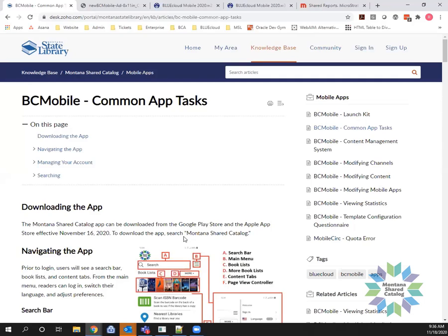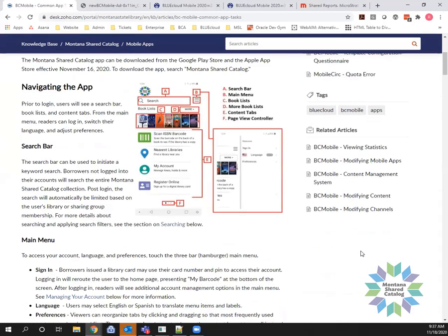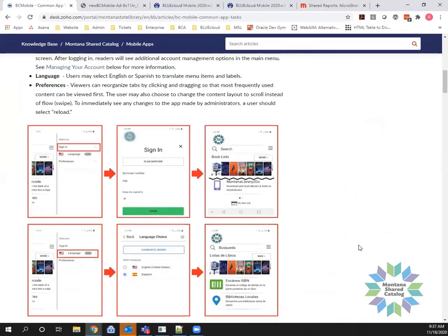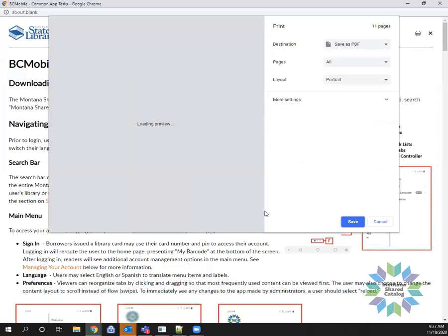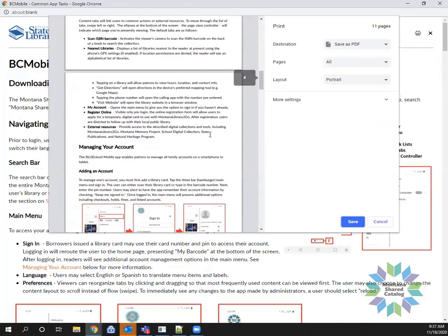And I wanted to point out, Kylie shared the link to our knowledge base in the chat. I sent out this particular article via the listserv, but it will walk you through a lot of the things that we just talked about with some nifty screenshots. And if you're making kind of a how-to document for your patrons, feel free to take anything from this and copy and paste it, or even if you wanted to just print it out as is, you can as a PDF and save it. And that might be useful that you can link it on your website for patrons.